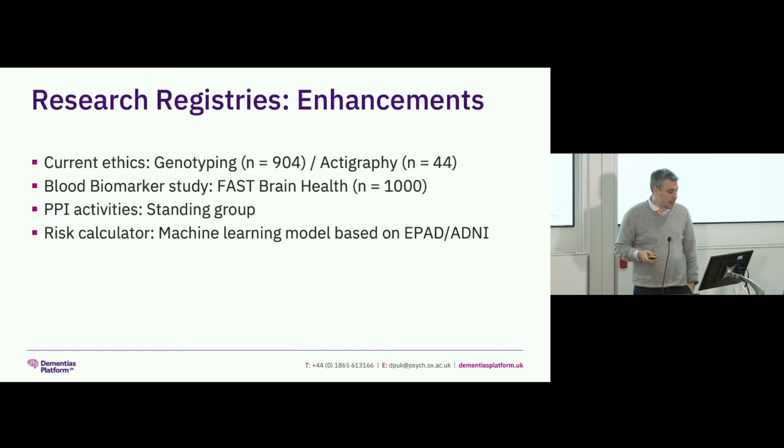And we are doing a couple of other things which are very closely related to what Masood was saying. So we're just about to start a study where we are bringing people in to the John Radcliffe Hospital to do blood testing, and really enrich the data that we have on our volunteers by also having this last piece of the puzzle, which is the biomarkers that are relevant to Alzheimer's disease risk in blood.